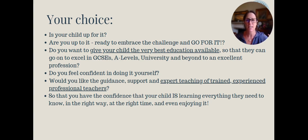Now, challenge is something you should run towards with open arms and go, yes, I want to give it a go. Not only because I want my child to go to one of those schools, but you want to give your child the very best education available so that they can go on to excel in GCSEs, A-levels, university and beyond. Now, that might not include a grammar or an independent school.